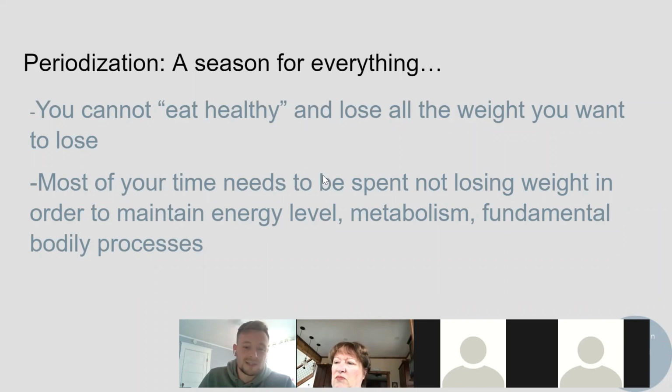And so most time actually needs to be spent, even if you've got a lot of weight to lose, not losing weight. The reason why we spend most of our time not losing weight is because to lose weight, you've got to cut the energy that you're eating a lot, which is one set of demands. But to maintain your daily energy level, to maintain your metabolism, to keep all your body processes working, to keep your hormones in line, just to take care of your bones, your muscles, your hair, all that kind of stuff, you need sufficient energy.